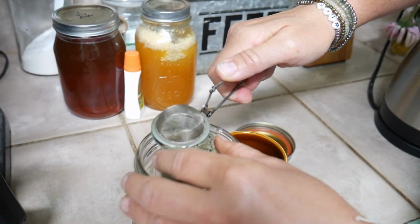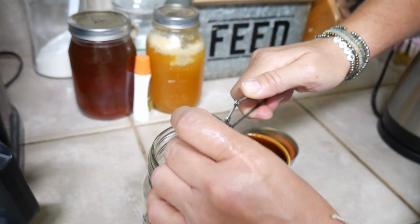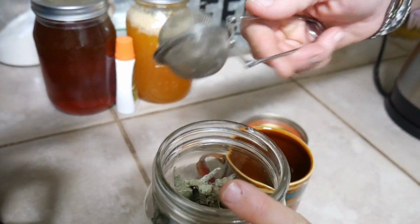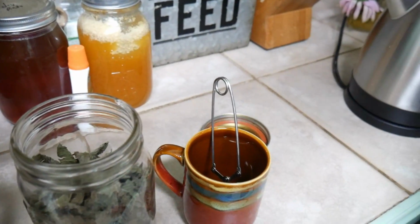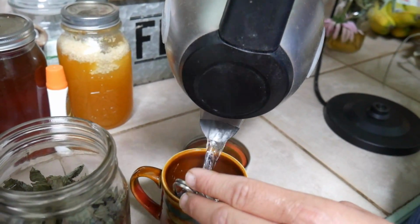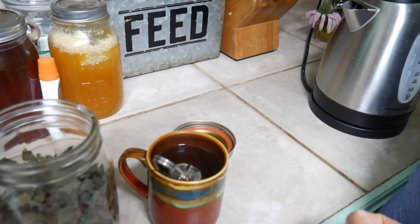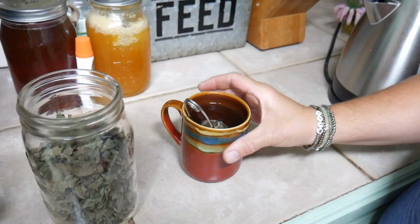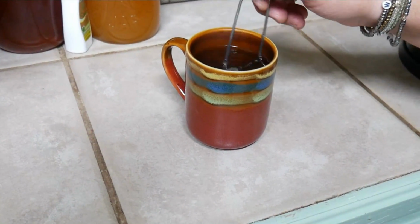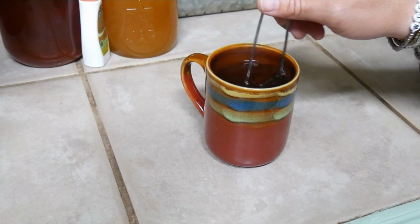So my favorite way to use this is I have this little tea ball. I just get a few leaves. You can see I could have crushed those up a lot smaller, but that's just how I roll. I'm just a getter done, and it works just the same. So I fill that up, drop it down in a cup, pour hot water over it, and I steep it for just a few minutes. I have no exact time, maybe 5 minutes. Let that steep. So after you've waited about 5 minutes, it's extracted the golden goodness out of this mint.